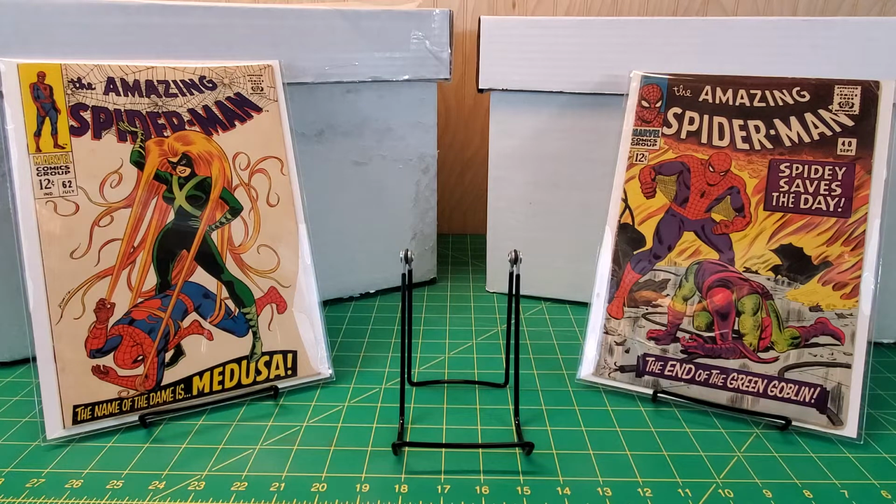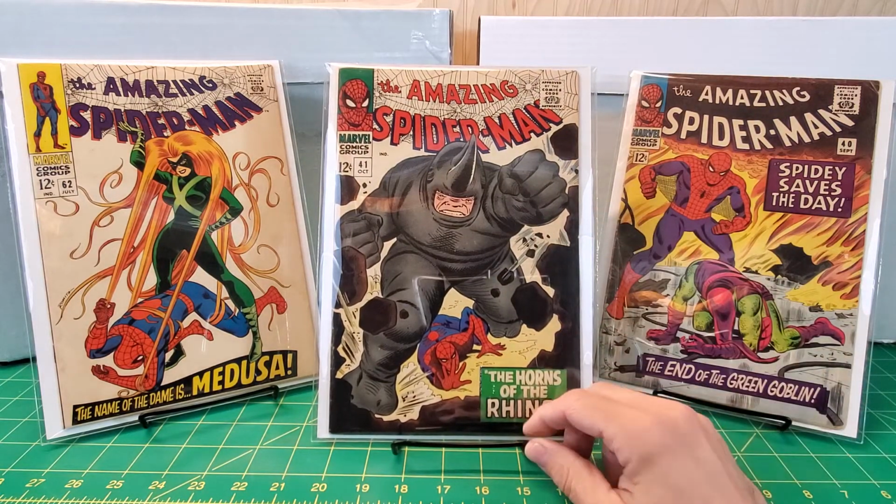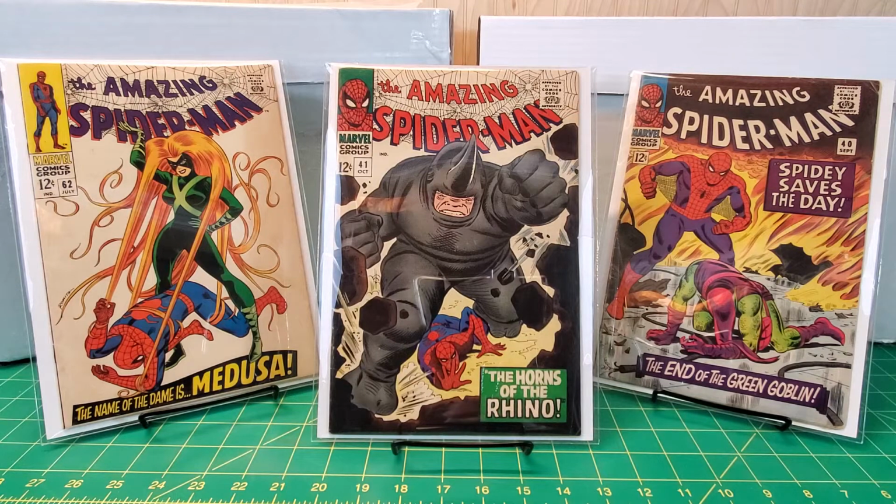Sometimes they put these books out, and I'm shocked with how low the prices are, but I couldn't leave it behind when they put the price on it. It is Amazing Spider-Man number 41, first appearance of the Rhino. This one is in pretty solid VG fine range, and I think it was less than $70, which I was shocked that they gave it to me for that cheap.